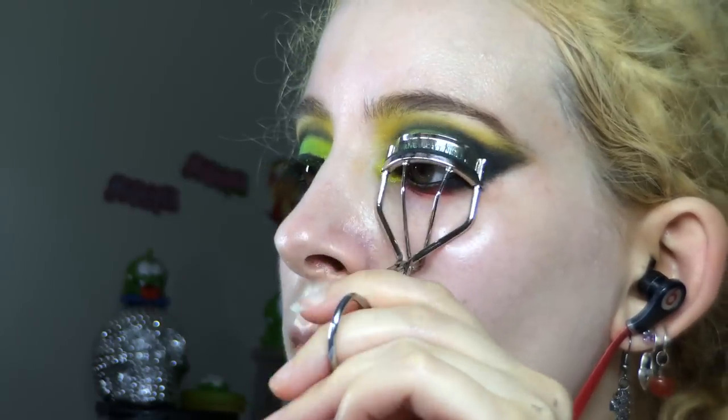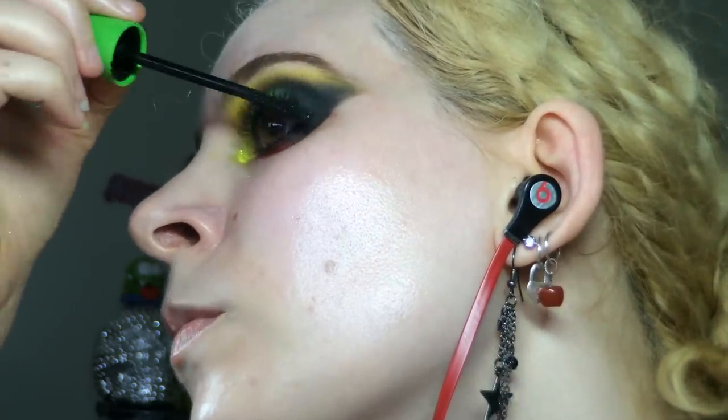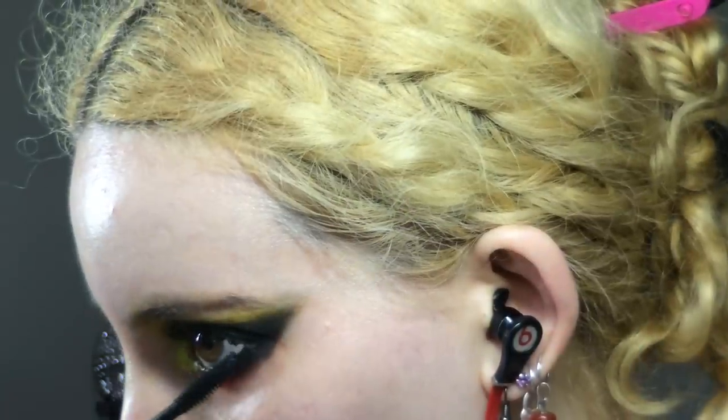I curled my lashes nice and solid at the base for serious lift and applied a chunk of CoverGirl Clump Crusher Mascara, really working that into the roots on the top, focusing on the outer edge and coating the lower lashes as well.